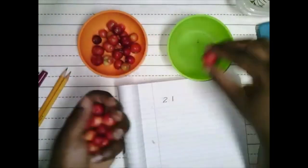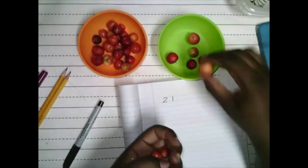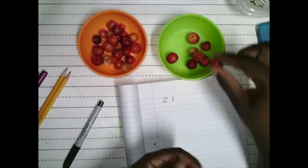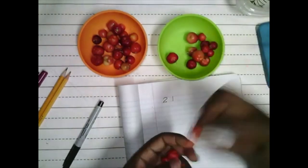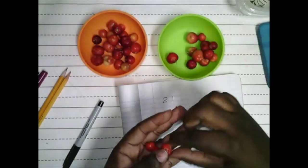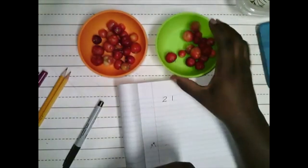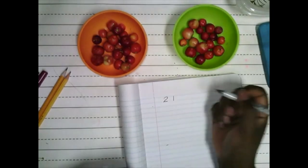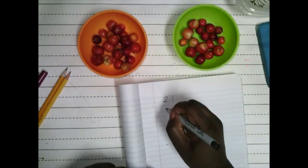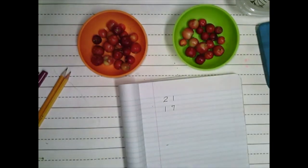I have 1, 2, 3, 4, 5, 6, 7, 8, 9, 10, 11, 12, 13, 14, 15, 16, 17. I have 17 cherries in the green bowl. So now I'll write 17: 1 ten, 7 ones. So I have 21 and 17.